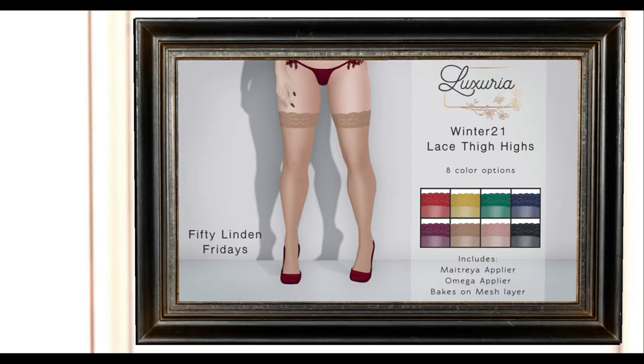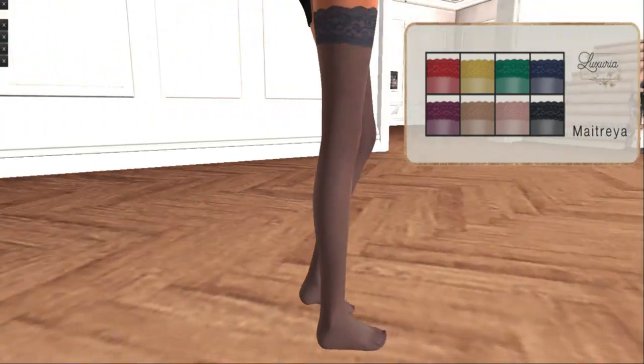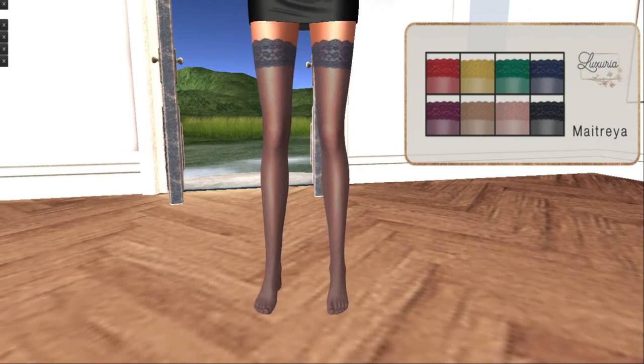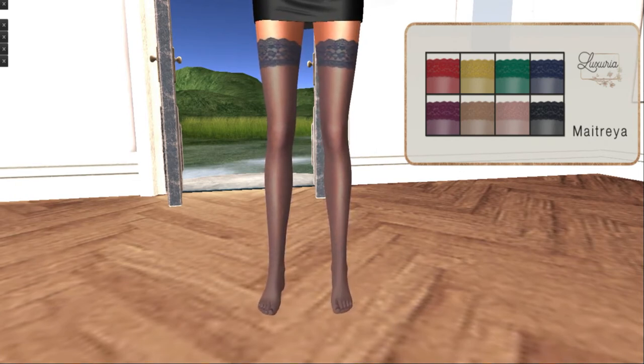Luxuria is up next. And Luxuria is bringing us some fabulous stockings. Lace thigh highs. Okay, and here you go. There you see the HUD for Maitreya, because I'm in a Maitreya body. And these are the black stockings. And in this rotation, you guys are going to get to see all the different color options. As you can see, there are 8.